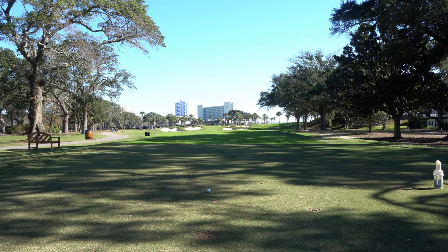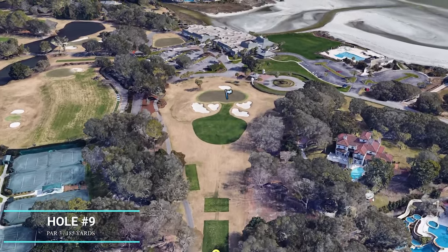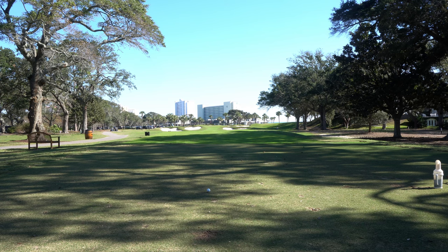Par three, front pin, 185 to the pin, lots of space behind. So we're taking an extra club. We've got 5-iron, just gonna try to smooth it on in there. We've been playing a pretty good draw with these clubs, so we're gonna start the line towards the bunkers, left side of the right bunkers, and then hopefully draw back in.